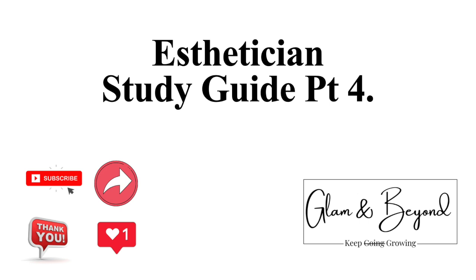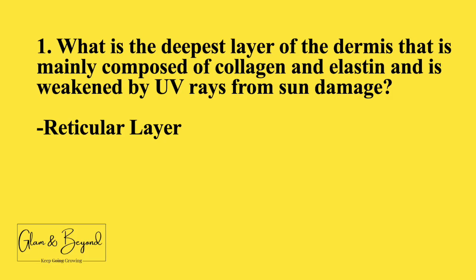Now let's get started. Number 1, what is the deepest layer of the dermis that is mainly composed of collagen and elastin and is weakened by UV rays from sun damage? The answer is the reticular layer. The deepest layer of the dermis is the reticular layer.